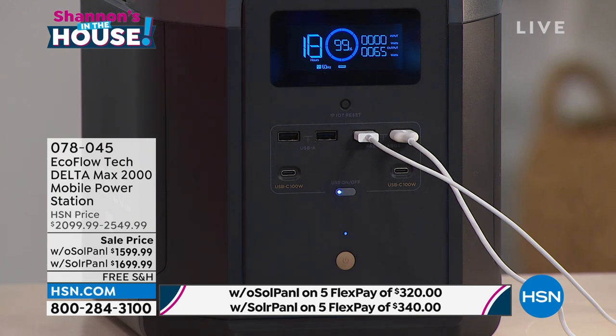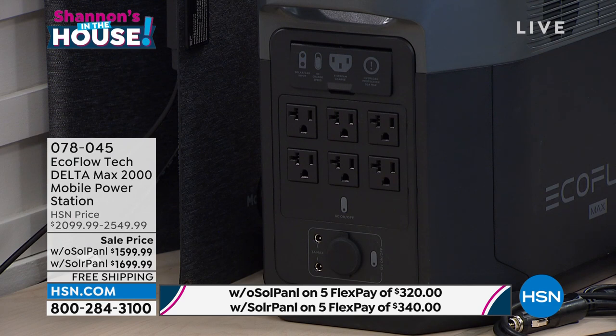Wow. And then, of course, on the back, it's going to have all of your other larger outlets as well. You know what? I'm going to turn that. There we go. Perfect. Okay, perfect. Thank you, guys. That's a nice shot. That way I don't have to lift it.